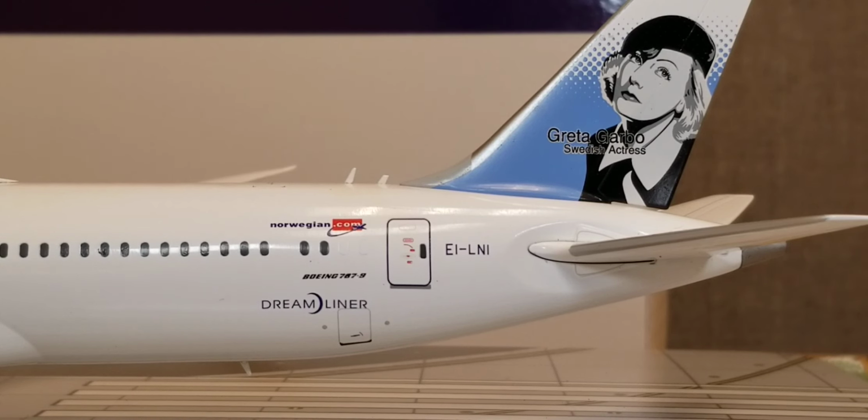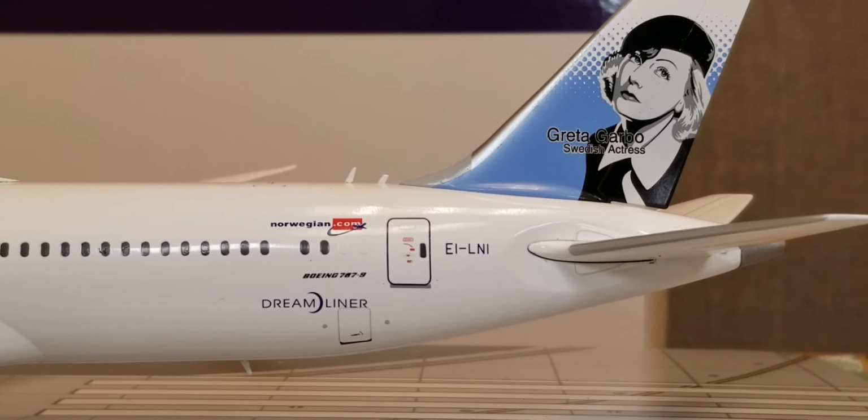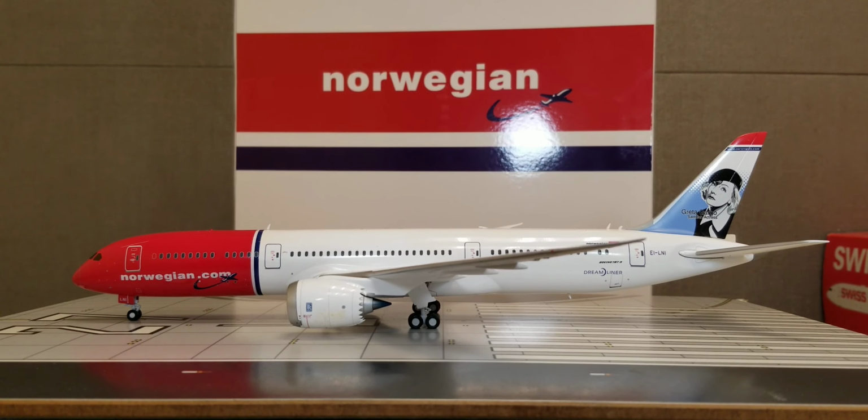All right, we're still at the back of the aircraft here on the port side, and right above the Dreamliner decal is the Boeing 787-9 decal. Norwegian Air Shuttle was one of 55 carriers in the world of aviation that previously operated the Boeing 787-9 stretch Dreamliner aircraft in their fleet from February 27, 2016 up until the last one was eventually withdrawn from the Norwegian fleet on March 22, 2020.